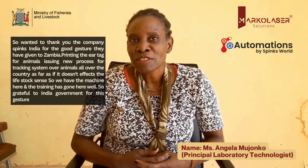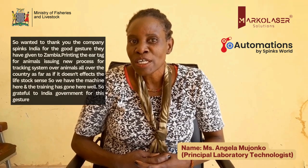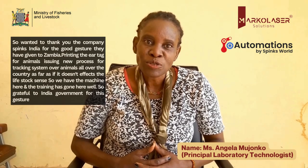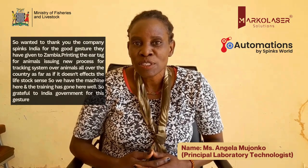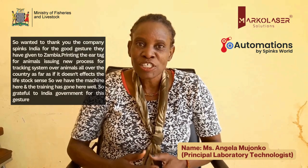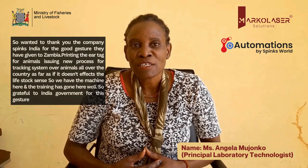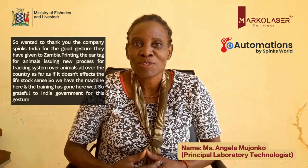This will help us in the tracking system of our animals all over the country as far as the Department of Veterinary and the Livestock Services is concerned. So we have the machine here, the training has gone on well. We are so grateful to the Indian government for this gesture.